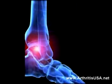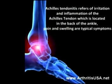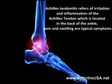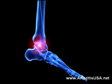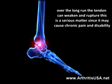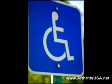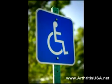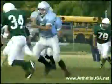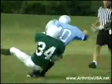Achilles tendonitis refers to the irritation and inflammation of the Achilles tendon, which is located in the back of the ankle. Pain and swelling are typical symptoms, but over the long run, the tendon can weaken, and rupture of the tendon is a serious matter, since it may cause chronic pain and disability. Typically, patients experience most of the pain during running and jumping.